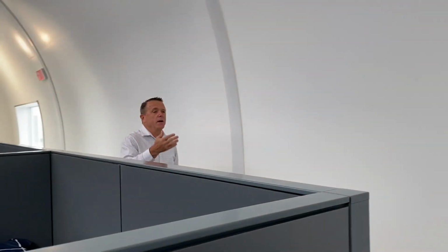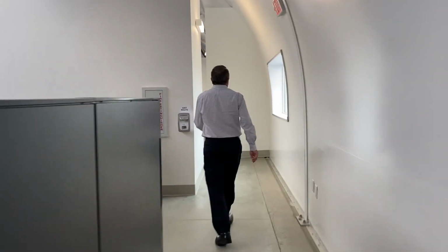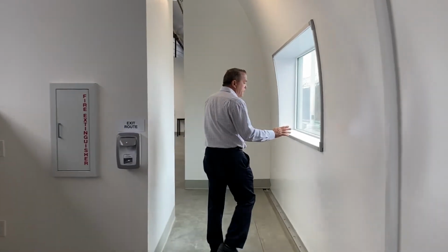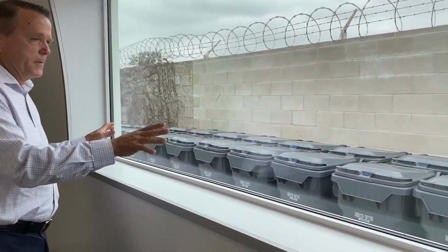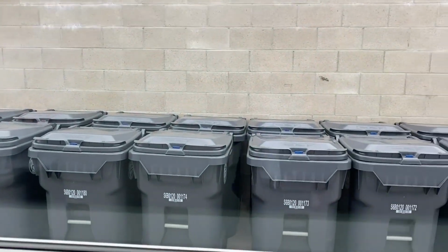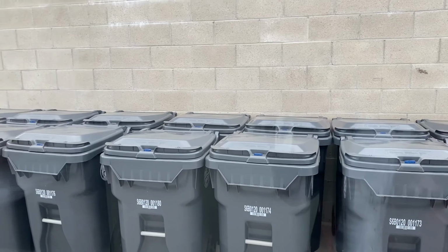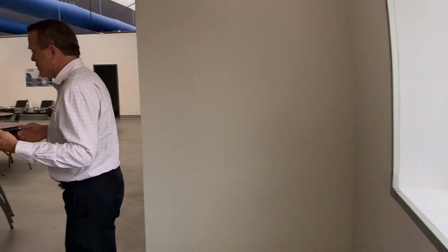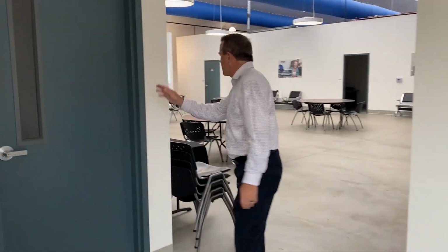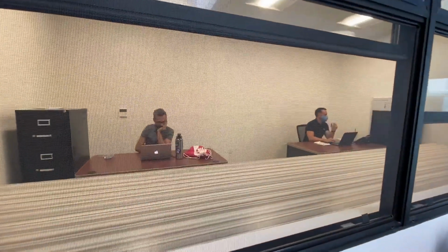So now we're going to make our way down this way. And as we do, you'll get a chance to look out the window, and you can see these are the bins right here. So anyone who stays here also gets one of these bins that they can store their belongings in, which is very, very helpful just because of the numbers of people that have additional supplies. Again, another office here.